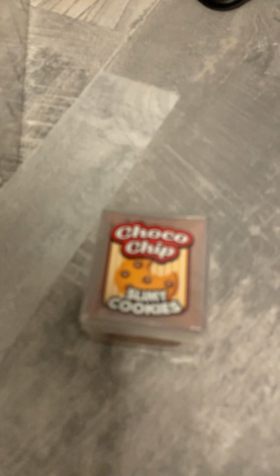Pretty decent. Last and finally, last but not least, we have chocolate chip slimy cookies. So this one also has beads. I'm kind of sad that not all of them have like these beads. I mean, some of them do. Okay, never mind. I'm just going to be doing something.